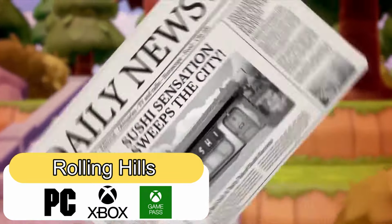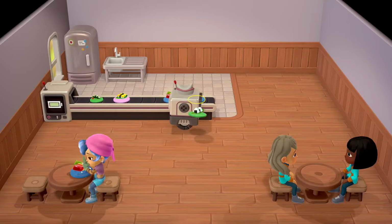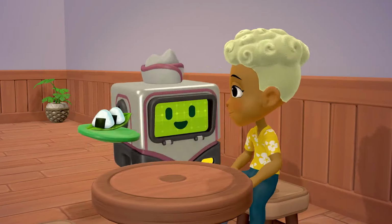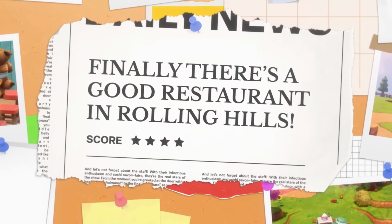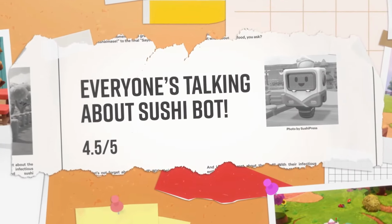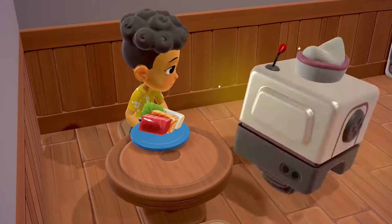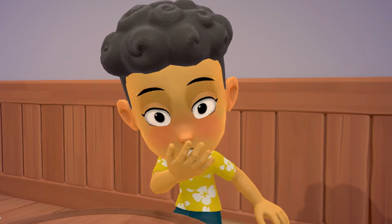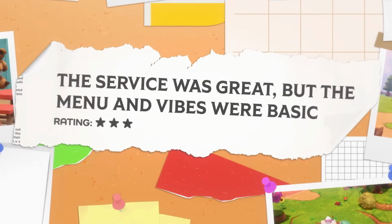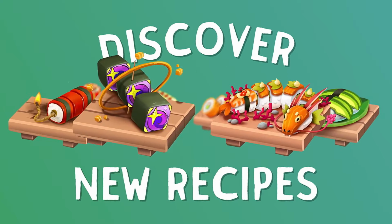Serve up sushi as a robot chef in Rolling Hills, a life sim about running your own restaurant in a cozy village. Make new friends, purchase ingredients, enhance your shop, and improve the lives of your neighbors as you perfect your craft. You dive into the hustle and bustle as you serve customers to earn coins and stellar reviews, and you can even customize your restaurant with decorations that grant bonuses and express your style.